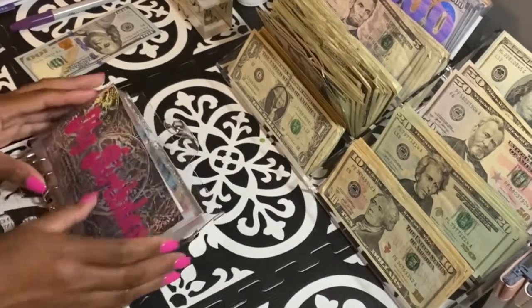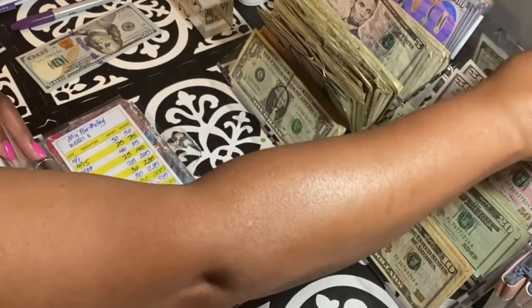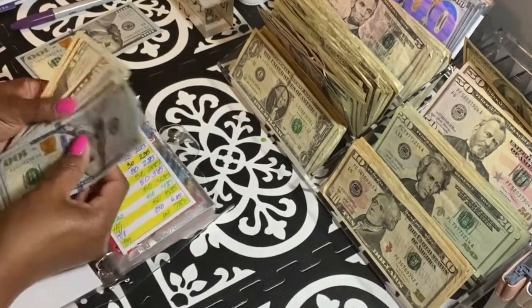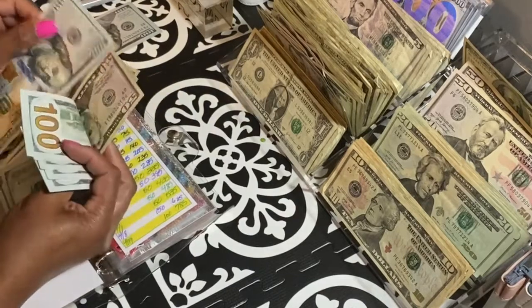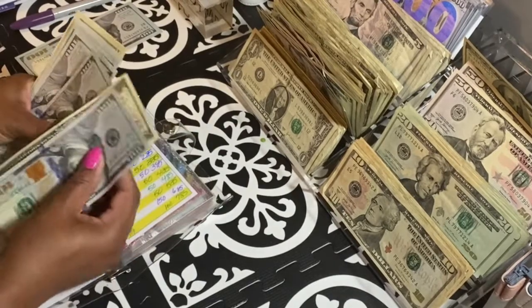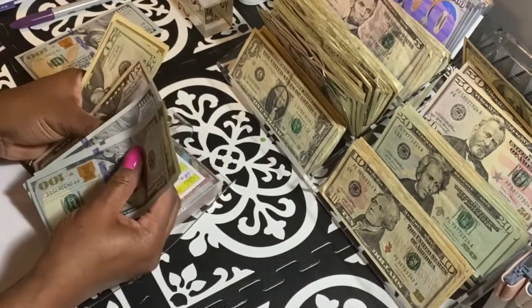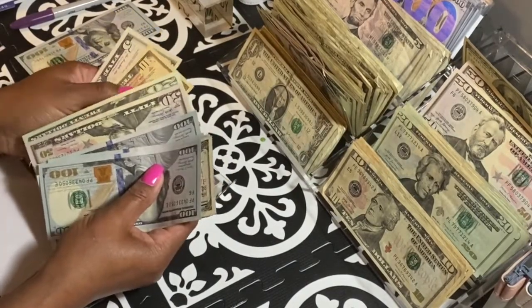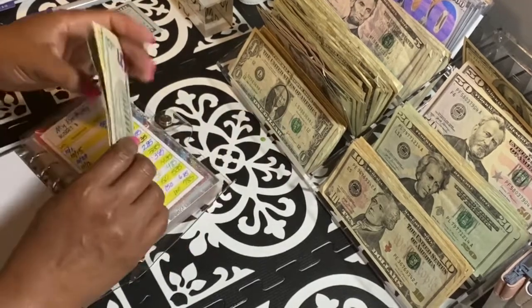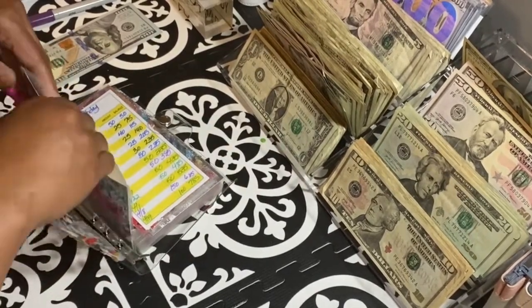All right, so my birthday is getting $100. I now have $100, $200, $300, $400, $500, $600, $700, $800, $850, $870, $880, $885 for my birthday. So I still don't know what I'm going to do with this money.